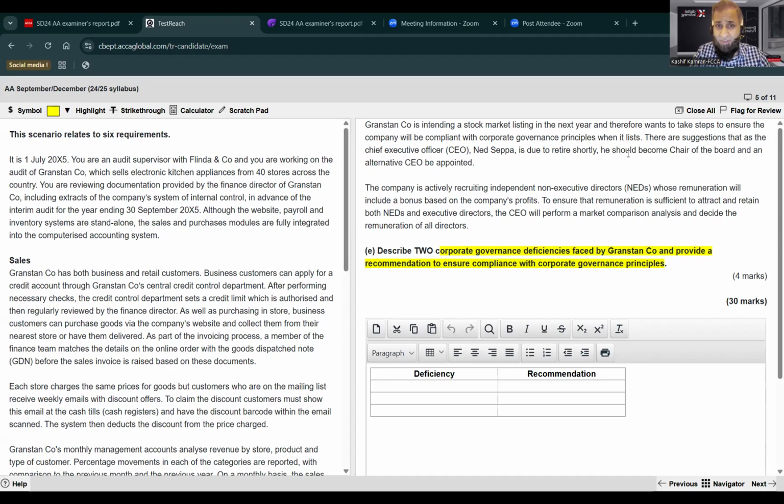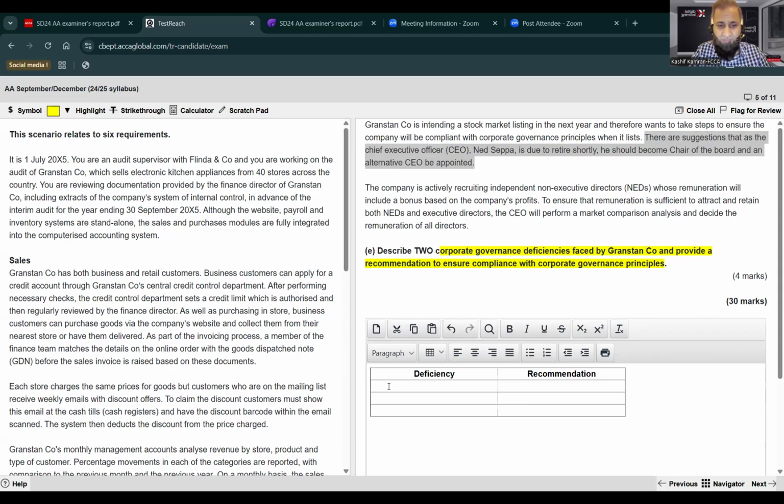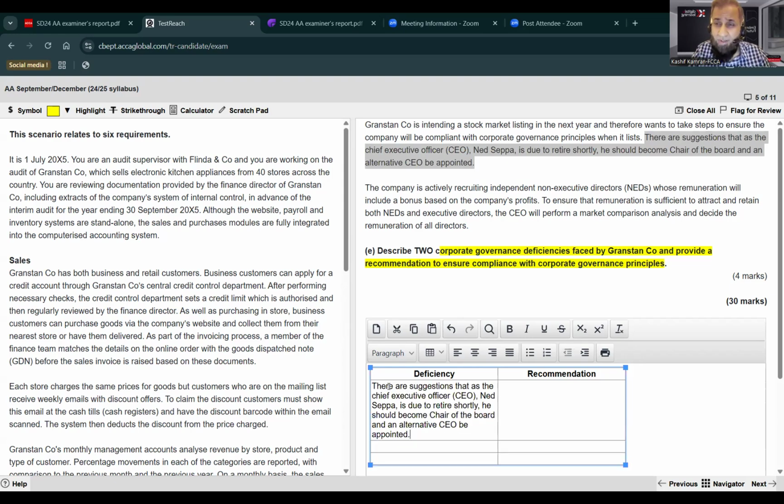Now look at this. There is a suggestion that this chief executive officer, the name of the chief executive officer is Ned Seppa. She's not a Ned. Her name is Ned Seppa. So don't just confuse it with a non-executive director. There are suggestions that the chief executive officer, Ned Seppa, is due to retire shortly, and he become the chair of the board, and an alternative CEO is appointed. Now you copy paste this deficiency here, and you don't write why. Look at me writing the answer.